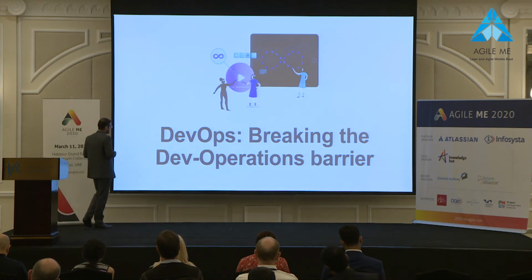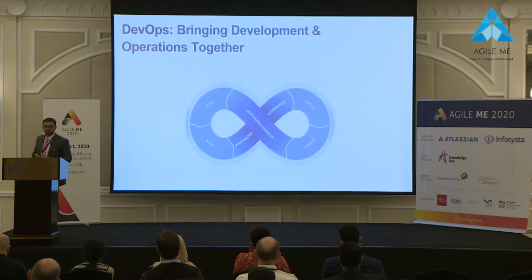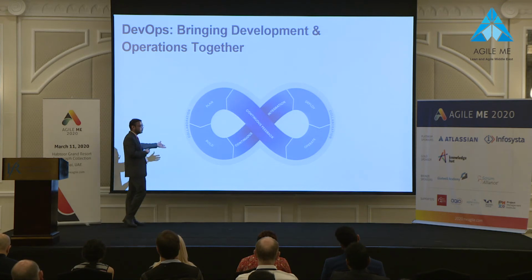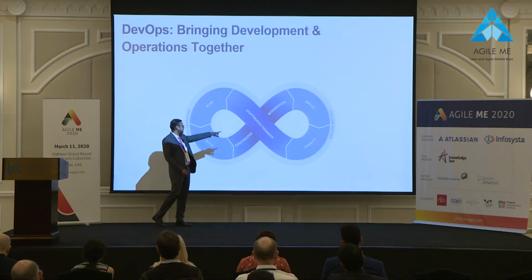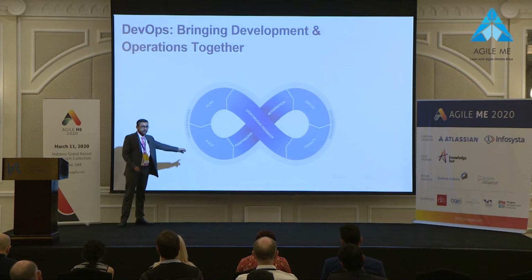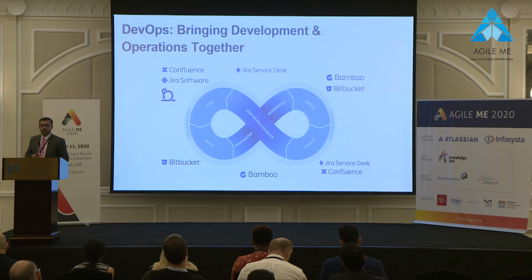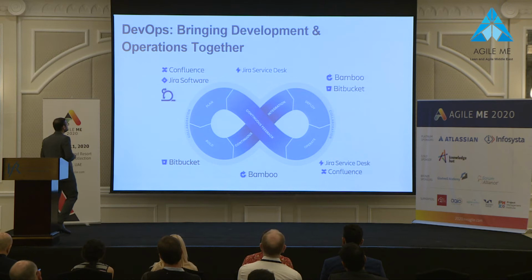So DevOps, breaking the development and operations barrier. This is where the Atlassian suite of products comes into the picture, and where Atlassian will help you have continuous delivery in place, bringing development and operations together. The famous infinity loop that most would know, where you plan, build, have continuous integration in place, deploy, operate, and then continuous feedback comes into the picture. You have the entire collaboration from end to end. This is where the Atlassian products will help you have seamless collaboration, thereby helping you have continuous delivery in place.